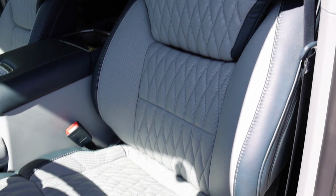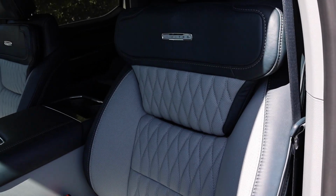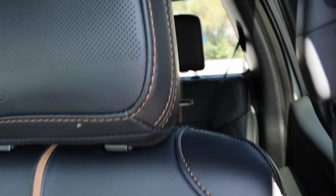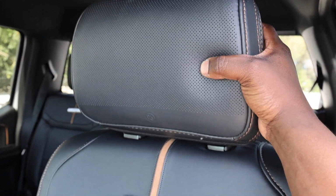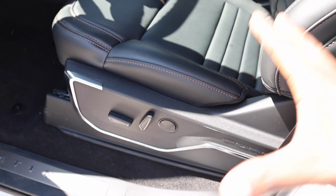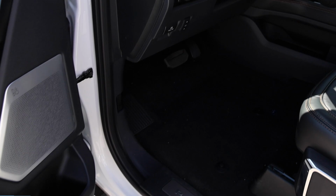Now let's go ahead and take a look at the seats again for the Platinum. So I do love the perforated leather you get. They give you these caramel accents with the stitching. You have the B&O sound system built into the headrest, just like that Limited does. However, you don't have the massagers. That's really the only thing that's missing.